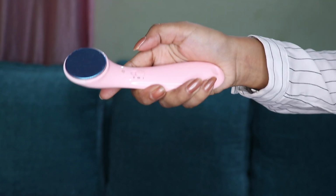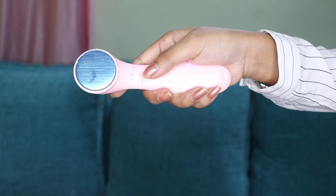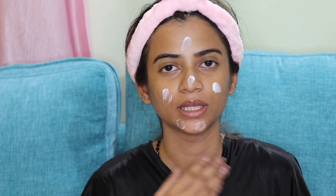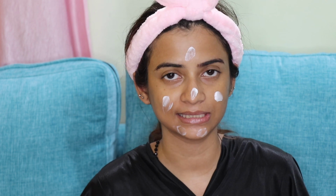This comes in levels which has like -0 and 1. So first thing first, it was difficult to find the kind of battery it needed. Okay, according to the instruction given on the box, I could make out that I'm supposed to put any cream or moisturizer, then start massaging my face in circular motion. So I'm gonna do exactly the same.